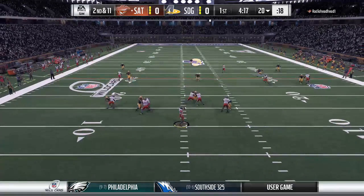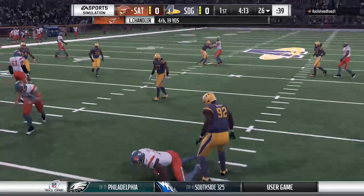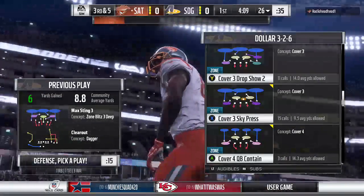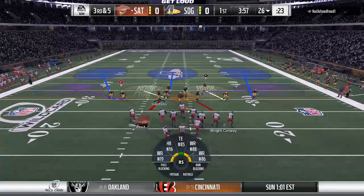From the gun, Chandler. And he will find his man on the end route, complete. And he's able to get up here to the 26. 6 yards is the pickup, and that'll lead to a 3rd down. So completion on 2nd down, that brings up 3rd.